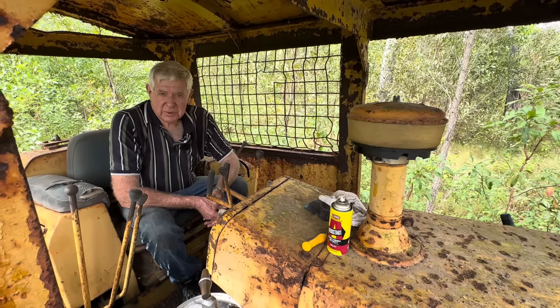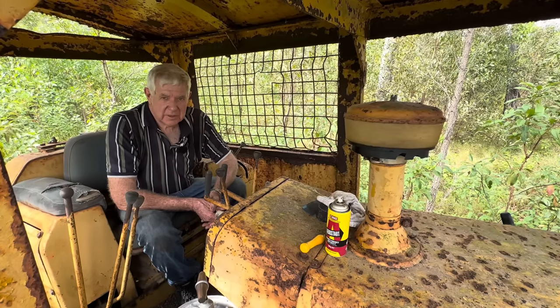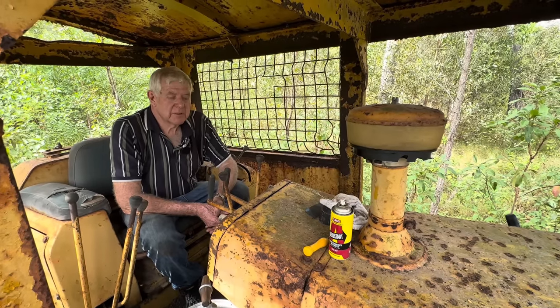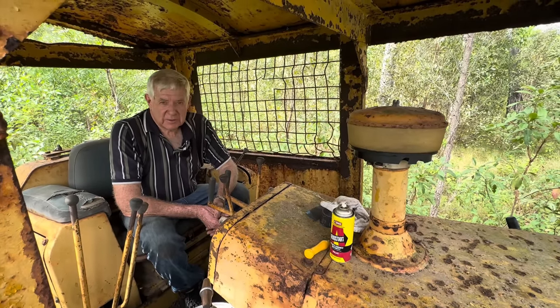It's a bit of a butcher's job, but we might have to try and tap that bung to see if we can get it undone on the hydraulic tank, pump some oil into there, then we can lift the blade and the rippers. Then we might be able to see if she wants to move and do something.